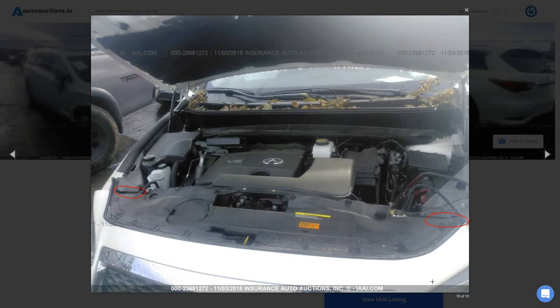They hooked up cables to start it. That means the battery is dead. But other than that, it's looking pretty good. Like the whole plastic here, alignment, it didn't pop or anything like that. It's not cracked. So that's a very good sign. So hopefully this car is gonna be in good shape.